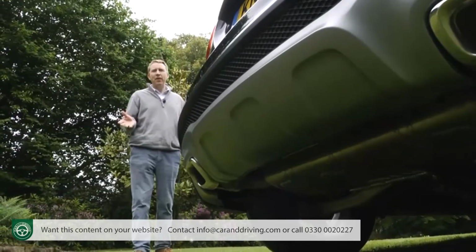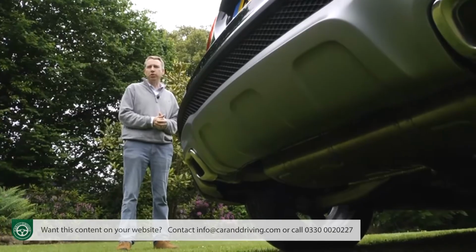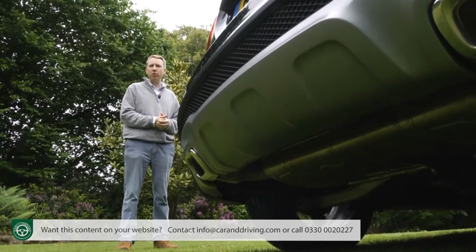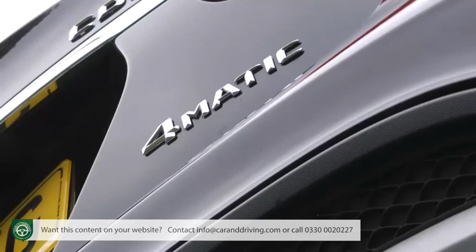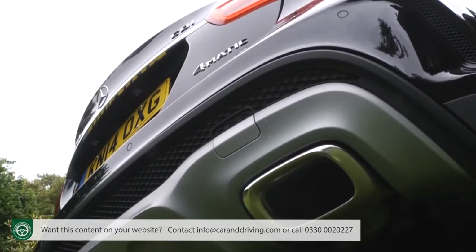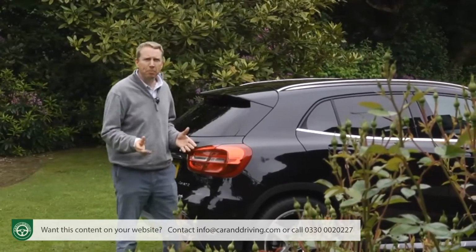In the unlikely event that you're planning to take your GLA out into the wilds, you can also talk to your dealer about the off-road package, which adds an SUV-style body kit and raises the ride height by 30mm. As for safety kit, well, all the expected items are in place.